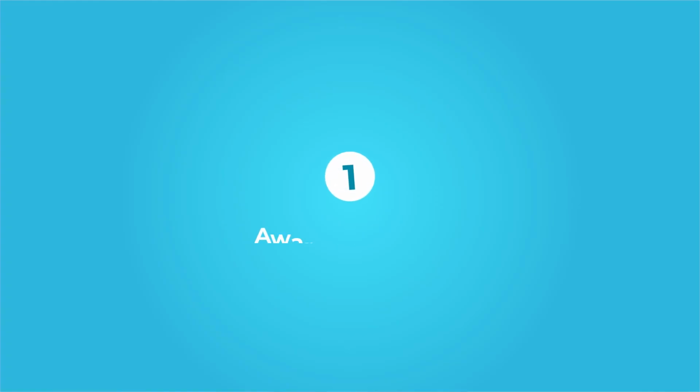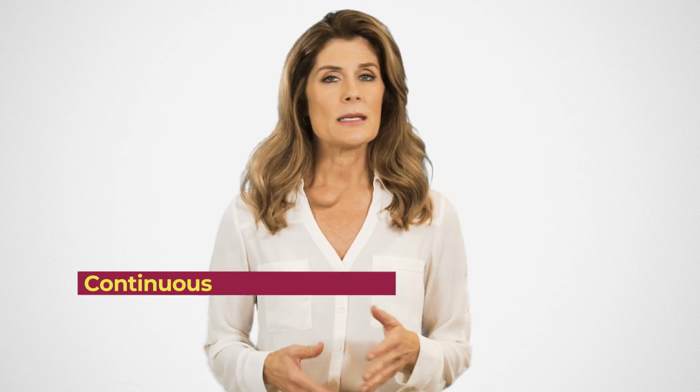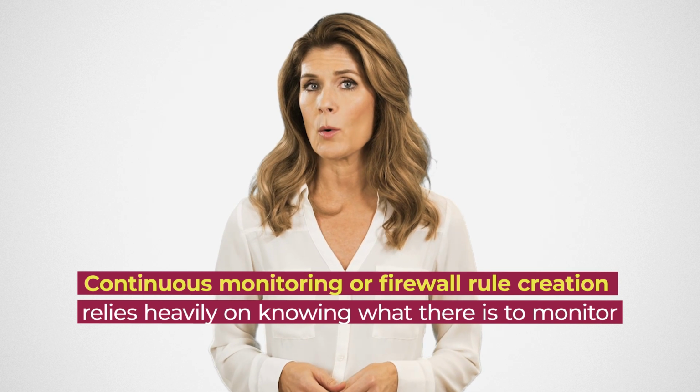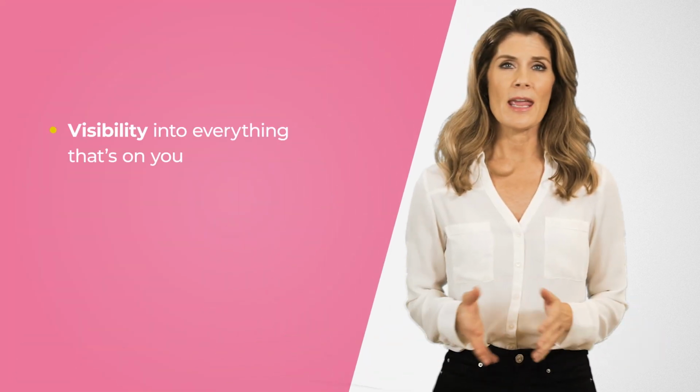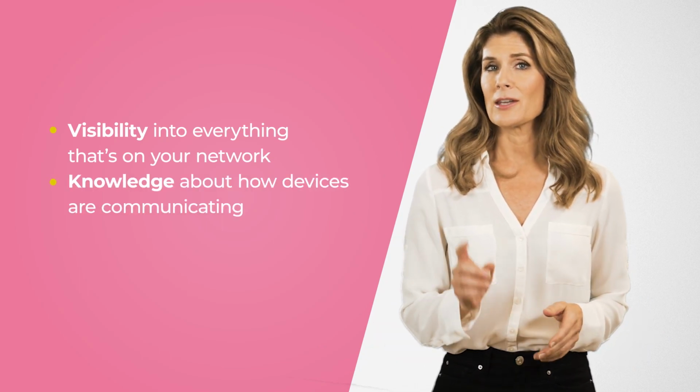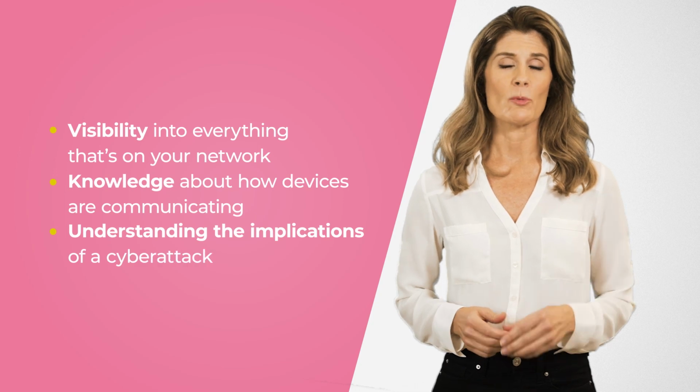Okay, let's kick things off with top tip number 1. Awareness is key, particularly in an OT setting where it's not always feasible to take systems out of production to implement patches. Continuous monitoring or firewall rule creation relies heavily on knowing what there is to monitor. Threat detection starts with visibility into everything that's on your network, knowledge about how devices are communicating, and understanding the implications of a cyber attack. Great, so once you're armed with visibility and knowledge, what's next?